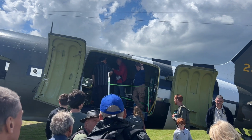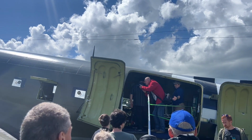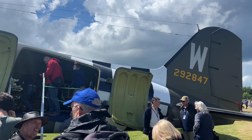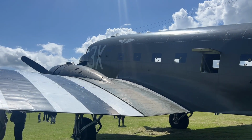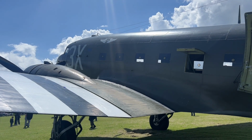So there you can see the door where the paratroopers would come out. And there's a static line which leads through the whole fuselage and ends right here. This is where you jump out of the airplane. There were about 13,000 American paratroopers who jumped on D-Day. And behind this airplane there were, I believe, 820 other C-47s in the formation.